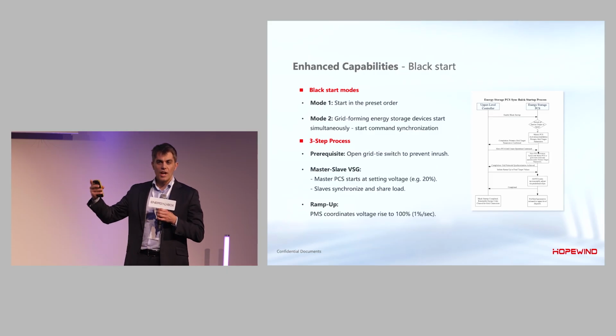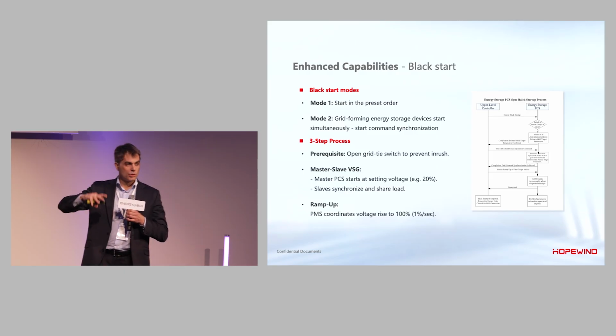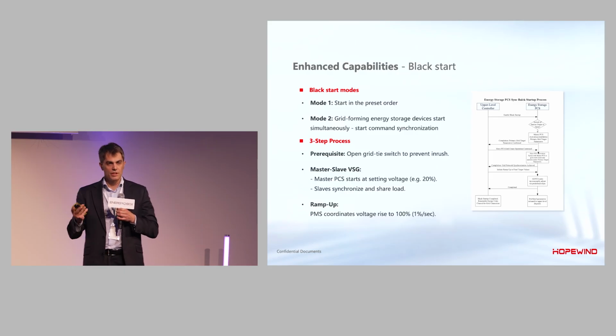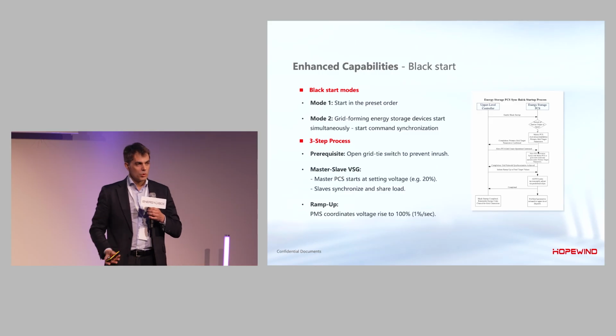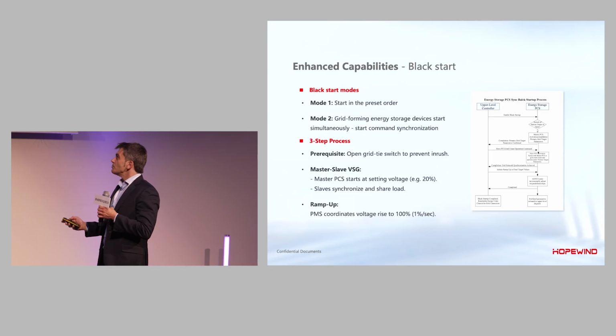One inverter will act as a master and the other ones as slaves. The master will ramp up to a certain value, 20 or 30 percent, and later on the other inverters will ramp up to the same level. There's more to this, so this is just in brief.